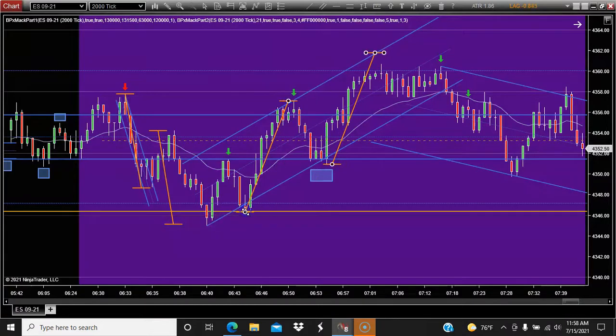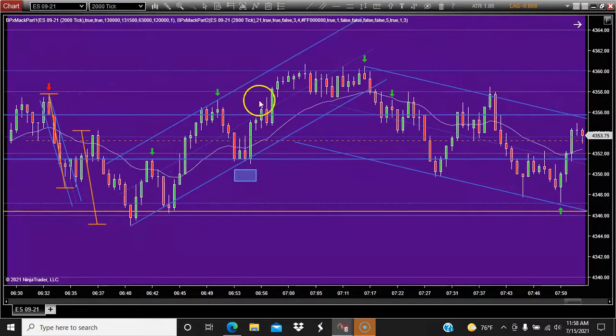That's not quite a measured move no matter how you look at it. So that comes up short, but really we should be playing the range, and if that's a measured move, look at that, that's perfect. So anyway, here's the trap.